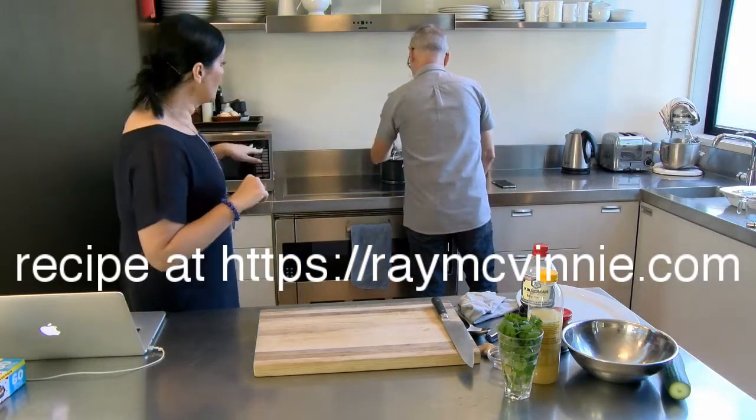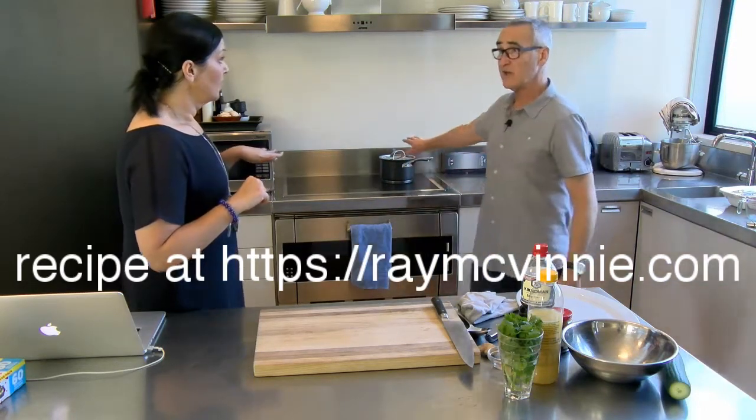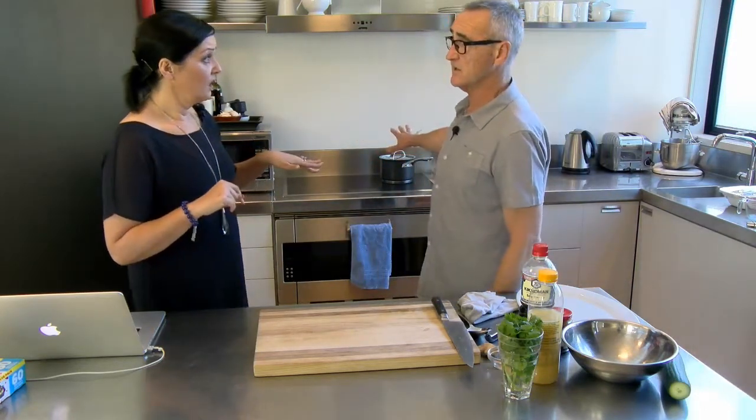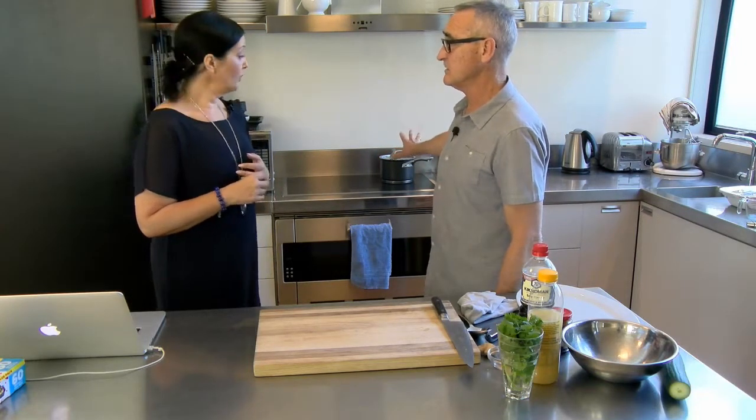So that's using the absorption method? Yep. So my rice is ready. Now I'm just going to leave the lid on that, and that's going to stay hot for like 40 minutes. Right. It'll just stay hot. It's really good. That's really cool.